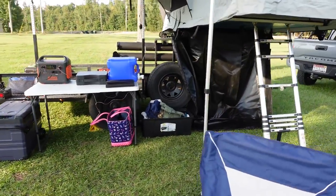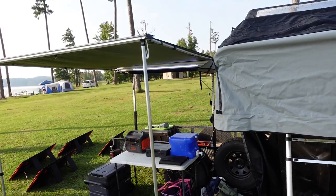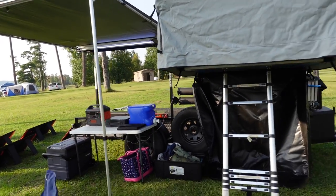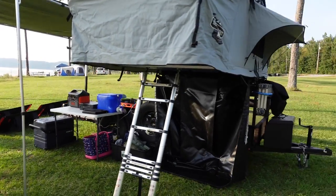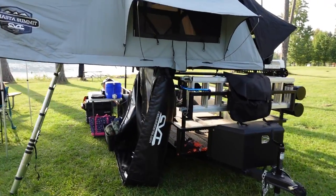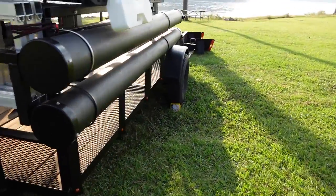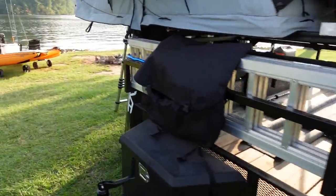And now I'll give you a walk around of the setup. Look how good that awning is. If y'all have been following this build, you know I've been wanting to set this up for a while. We got the trailer pretty level. We didn't have to do much. There was a good hole right here for me to drop the tire down into, and that got us level.